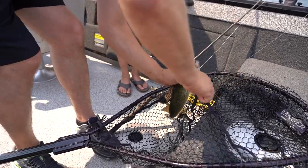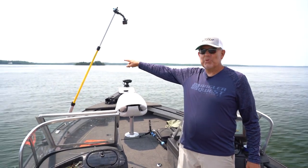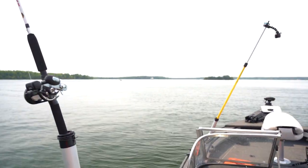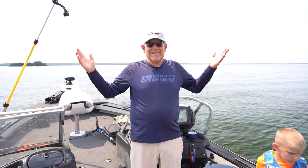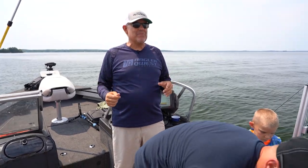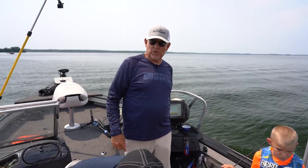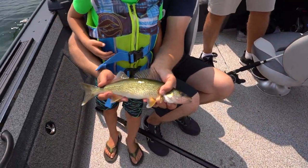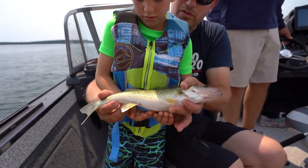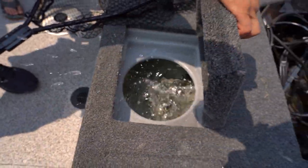We got skiers and tubers. Guys, look at me. We got a skier and tuber there. Behind Brett, the cameraman, we got a pontoon pulling a skier. We just went around a skier who just went through the area. It doesn't matter. I hear so many people say to me, oh, all the skiers, I can't catch fish. We just caught two nice perch, lost a smallmouth, and caught a keeper walleye, and we haven't gone 200 yards almost. Good job, Snolly. Okay, into the live well he goes, Oliver.